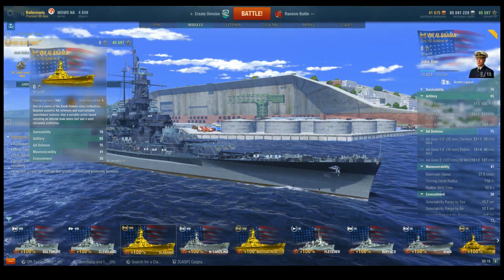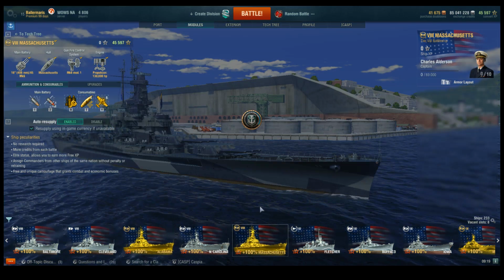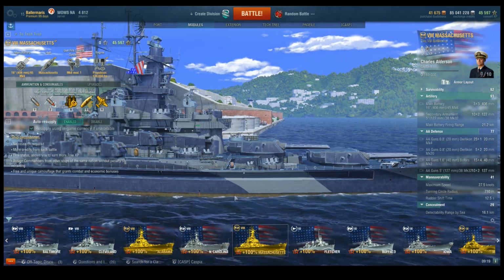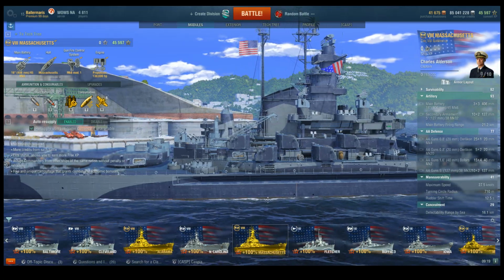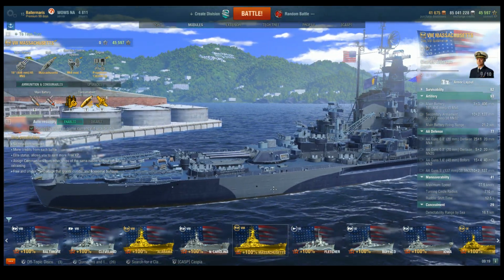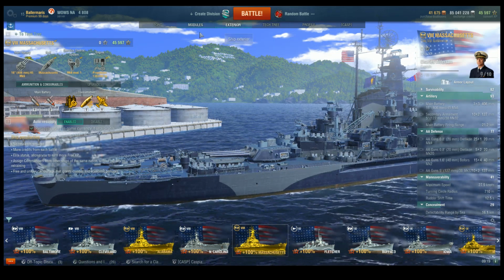Again, she's a South Dakota as well, but she entered service about the same time as Massachusetts did. Both ships have different characteristics, of course, in the game. So whether you have Alabama or Massachusetts, they're still both fun ships to play. I think they should have similar handling and engagement characteristics.